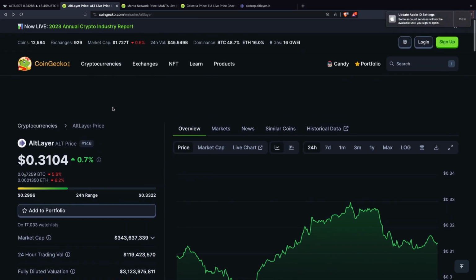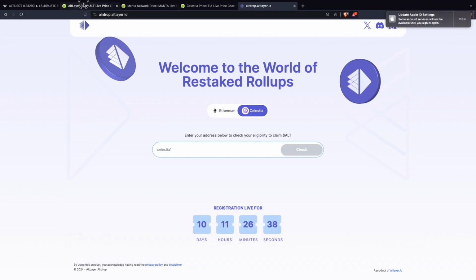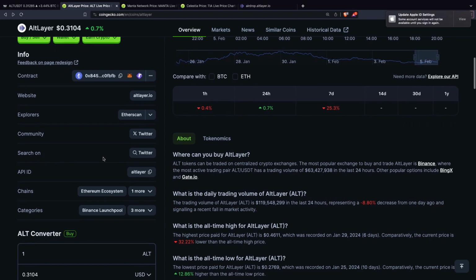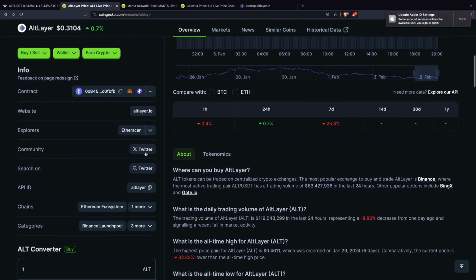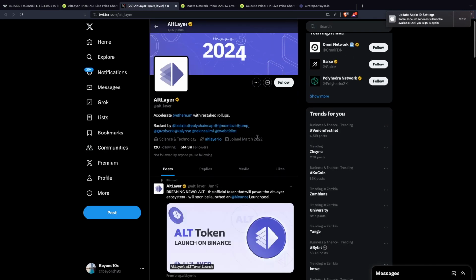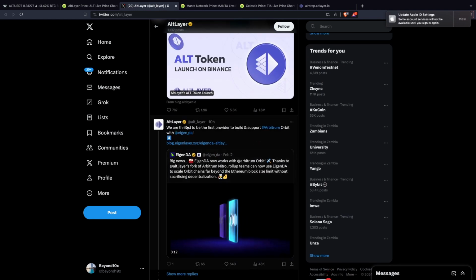So with regards to the fundamentals, as far as Altlayer is concerned, right? Altlayer is obviously going to be having restaked rollups, so there's going to be a whole lot of demand. And I did take a look at the tweets that these guys have been posting on X, and it really seems like they have an idea of what's happening. They have an idea of how to keep the momentum going, and they understand how to keep the business going. As you can see, they are very active here.